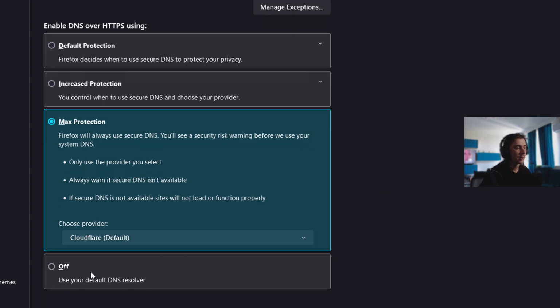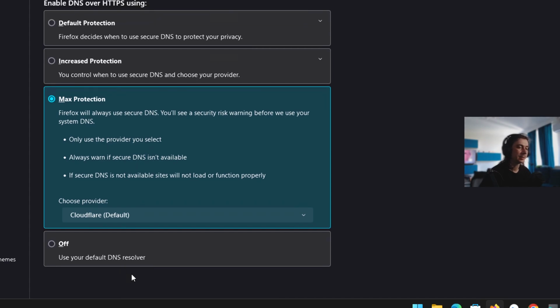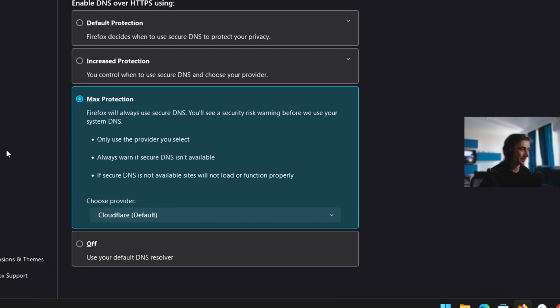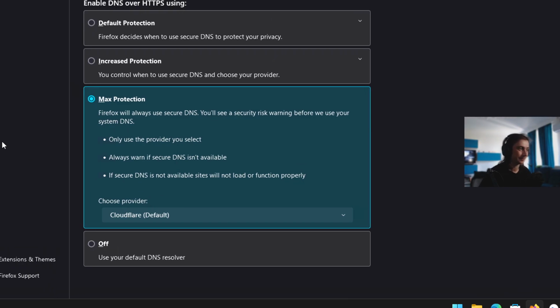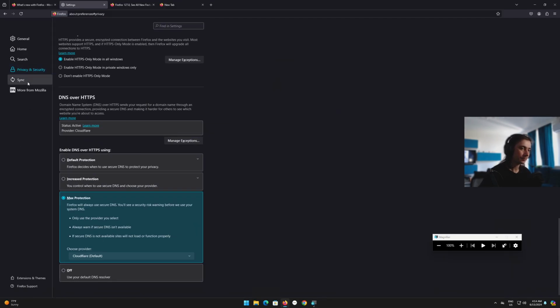And off is use your default DNS resolver, basically your ISP, and that would mean your ISP sees every site you try to visit. It doesn't see what data you send between you and the site, but it sees what site you want to visit. Now, what the ISP does with that data depends on the ISP, but they shouldn't have it anyway. I won't get into privacy things. I'll just leave it there.